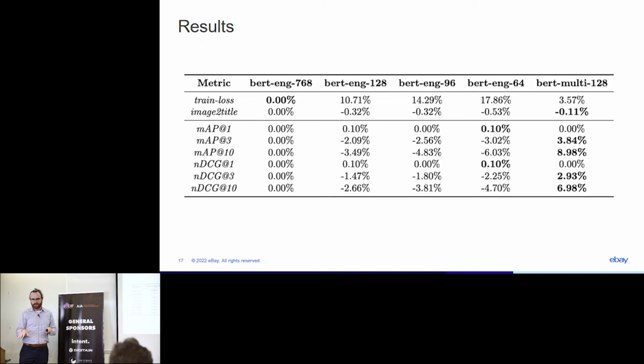I can't actually show internal performance values, which is why everything is scaled relative to the BERT English 768 model. But you can see some trends here. You see a generally degrading performance as you go to smaller dimension, very intuitive. And you also see that the multilingual model lends itself to better overall performance. So obviously we can't conclude anything general from this or the other experiments we did, but it does suggest that initializing with weights from better text encoders can lead to better trained models overall. Better trained vision components overall.